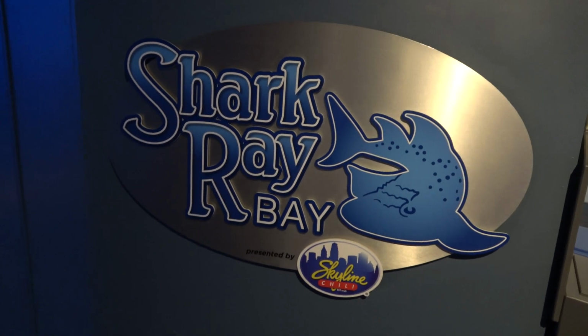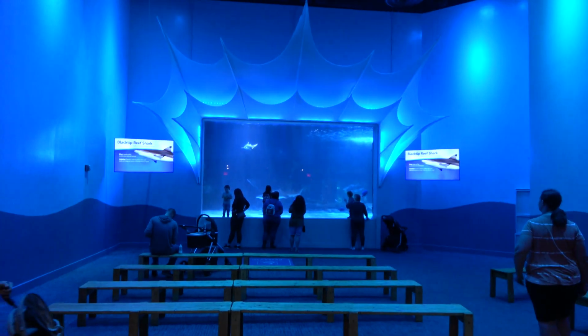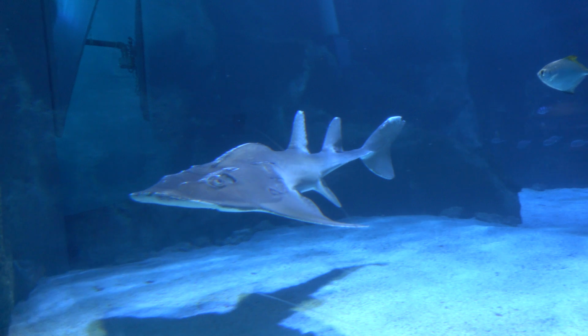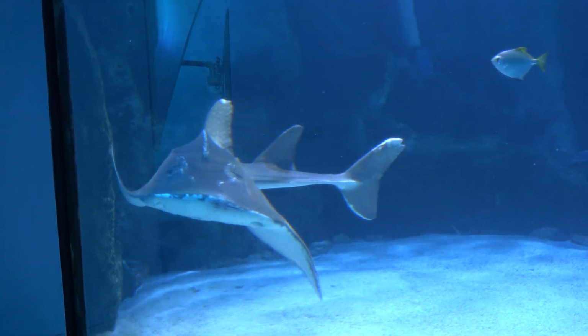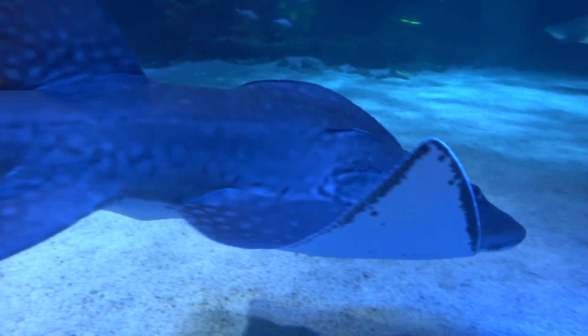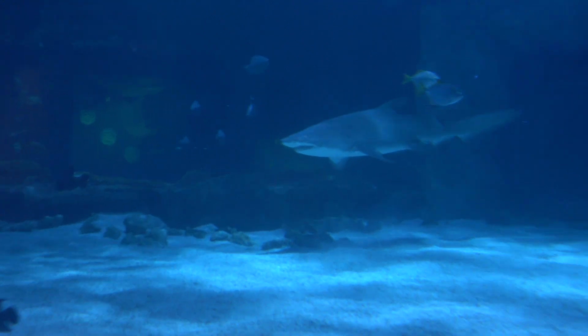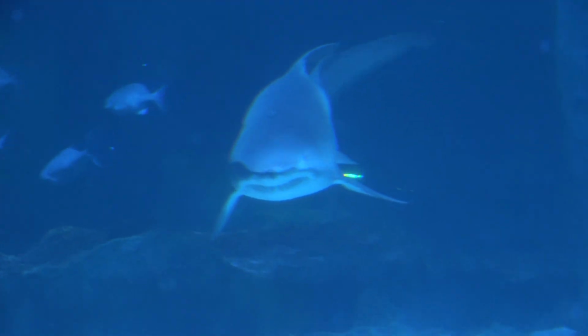We made it to Shark Ray Bay. It's presented by Skyline Chili. And I like this. There's a whole bunch of benches. You could just hang out, relax, and watch the sharks. Shark Ray Bay is a very, very large enclosure. I'm assuming probably the biggest one in the aquarium. Swimming right there, it's a very interesting species. That is a shark ray. You can see the ferocious sand tiger shark over there.